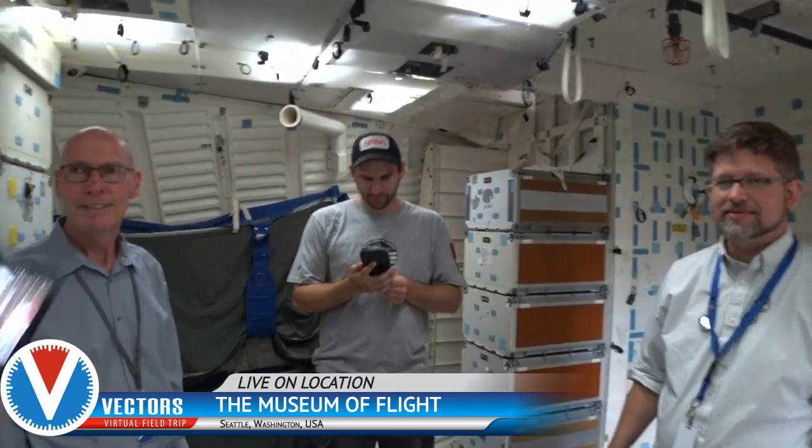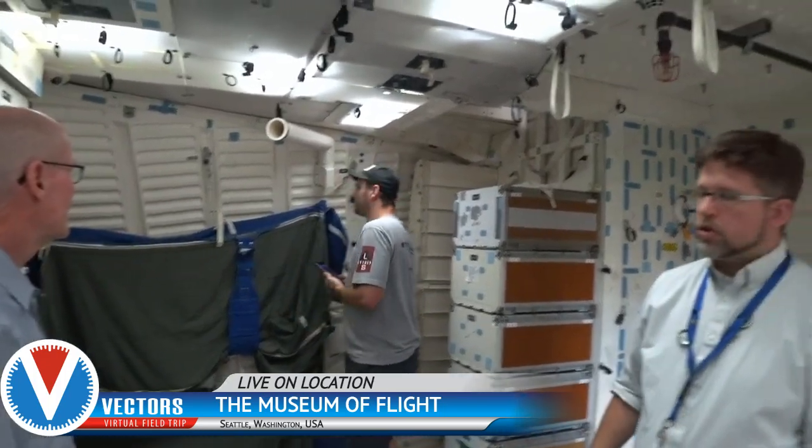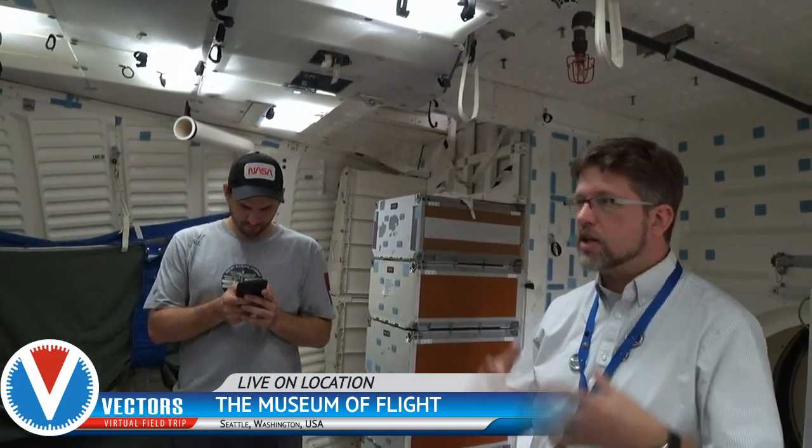Hey, there's a good question from Goalie Bear. We're seeing this wall behind it. How thick is that wall between here and space? Good question. These walls actually had several layers. They were much more substantial than what you would deal with in an Apollo spacecraft, because this was both an atmospheric flight vehicle and a space vehicle. So the exterior construction is much more like an aircraft.